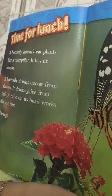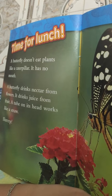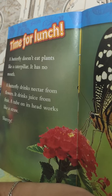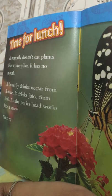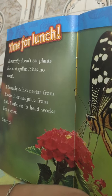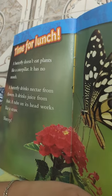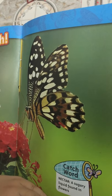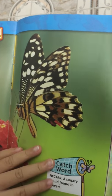Time for lunch. A butterfly doesn't eat plants like a caterpillar. A butterfly drinks nectar from flowers. It drinks juice from a fruit. A tube on its head works like a straw. Slurp! Catch word. Nectar. A sugary liquid found in flowers.